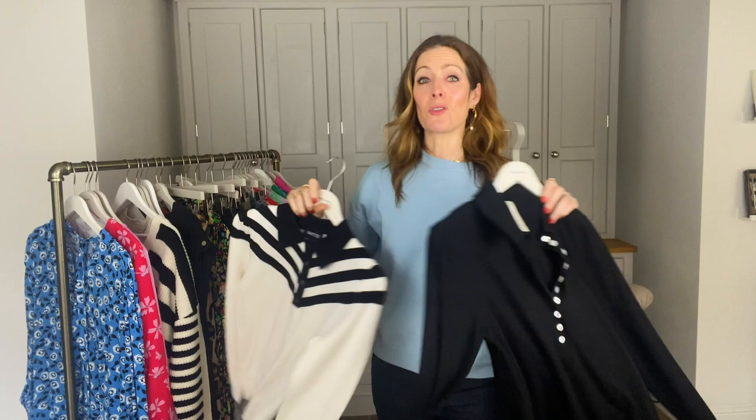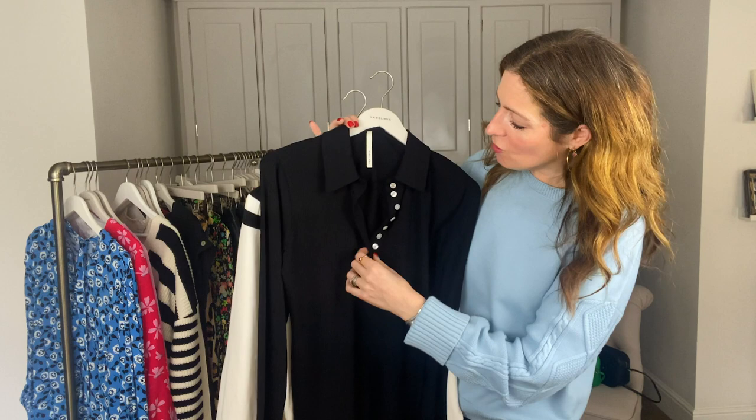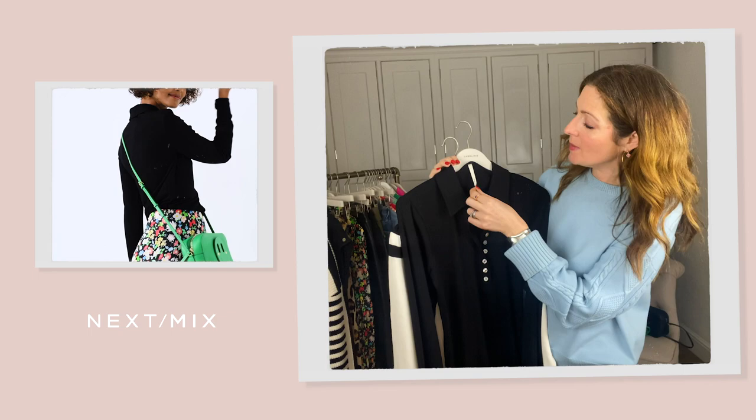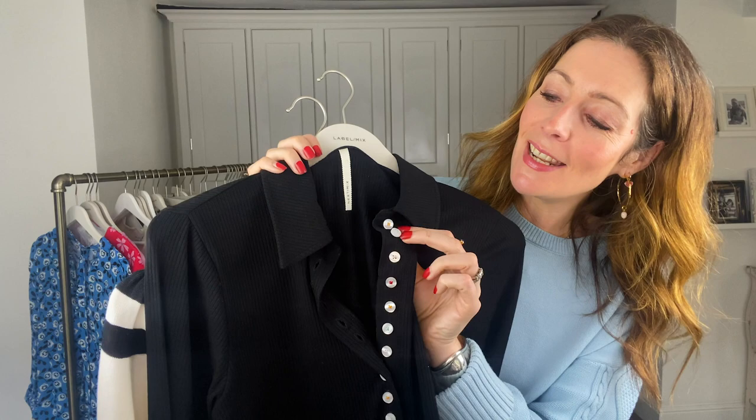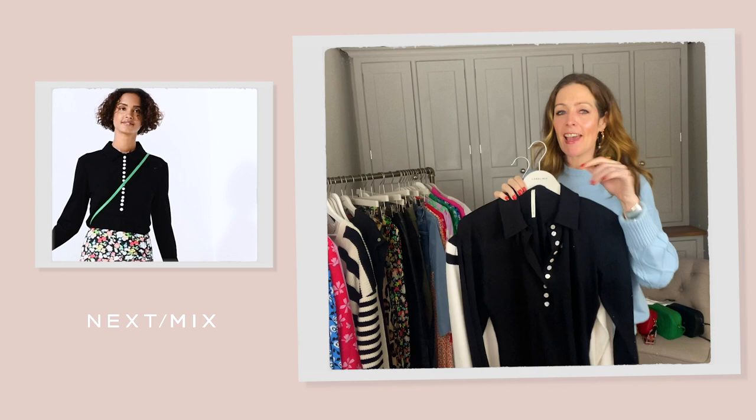This one you can dress up or dress down. You can actually do all the buttons up. This is from Next Mix. And if you can see, each button has been done with a little different colored cotton. It's really, really pretty. A tiny detail, as I've said, they are the things that make the difference.